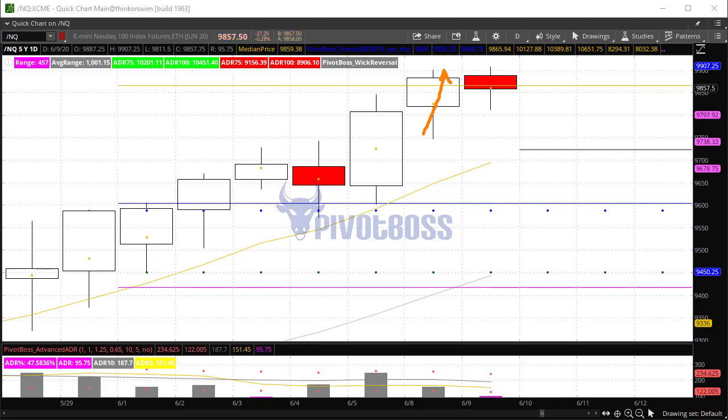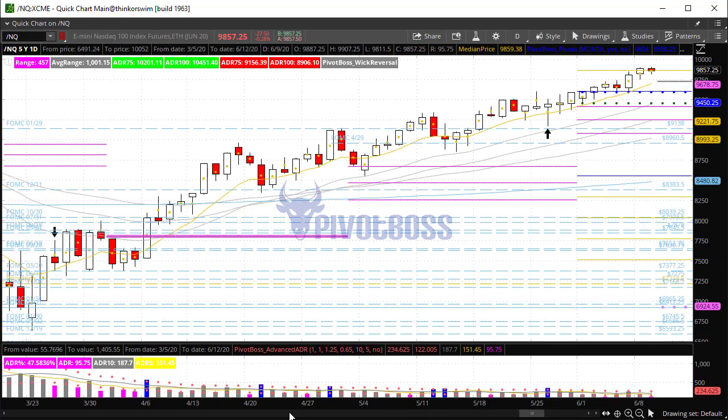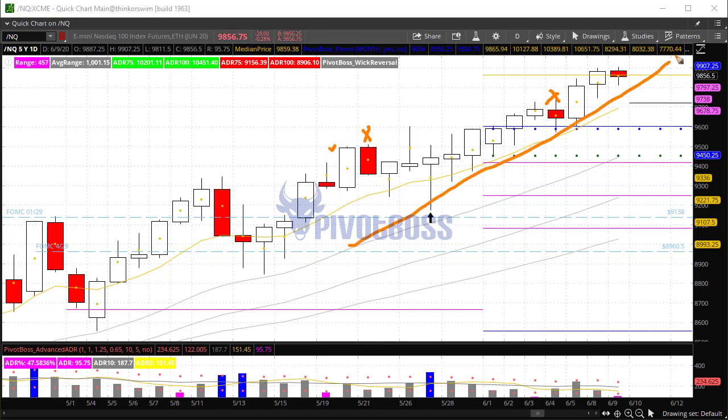You also see that this market just hasn't seen many down days in general here. I believe there's only been 1 or 2 in the last 3 weeks. You got this one here, you got this one there, this one, and this is a few weeks here. So again, this market, even if it were to pull back a bit lower than 9,800, it could still be a trap and buy for a continuation higher until proven otherwise.